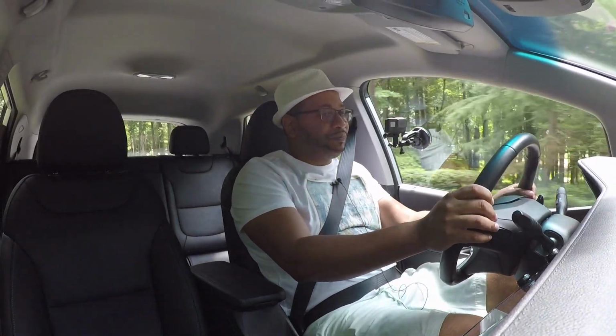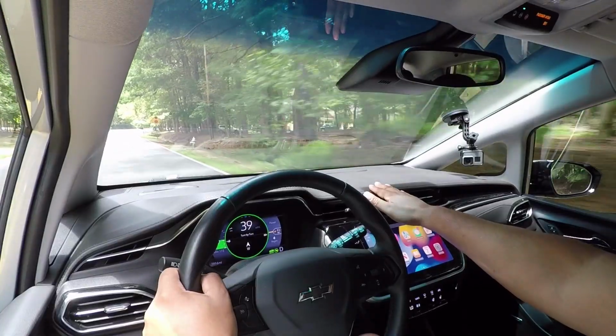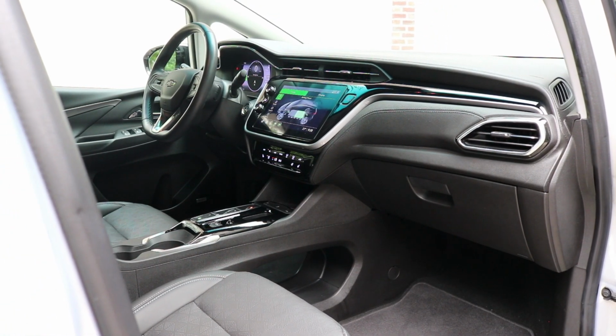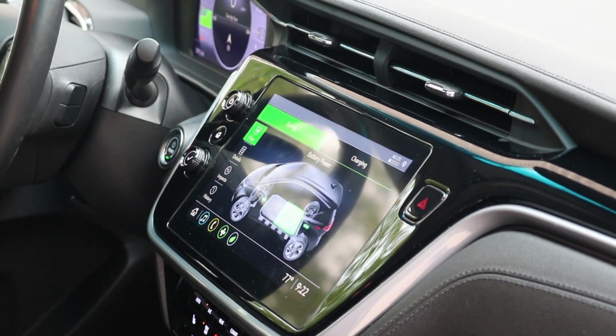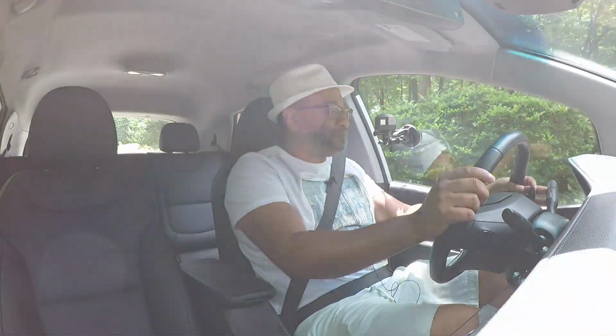Now in terms of the interior, the top of the dash is covered in an injection molded material, features faux stitching going across. You do have a nice large touchscreen display here with wireless Apple CarPlay and Android Auto. You also have various menus that show you your range, your charge, and all that good stuff that you get in EV vehicles of today.